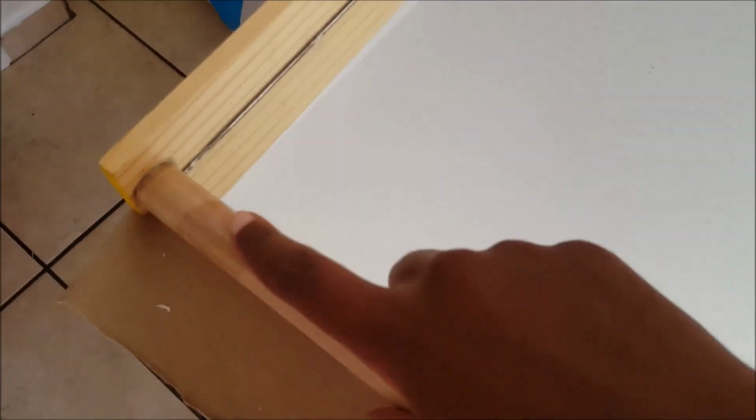Voted for the dowel to go on. What I did was I added some hot glue on the ends and I glued it in place. And this is the final product. This is what the back looks like. Let's turn it around. Oh boy. Oh boy, oh boy, oh boy.